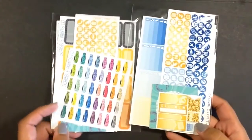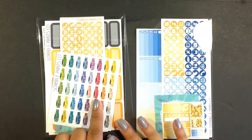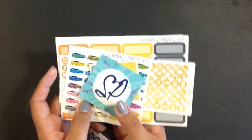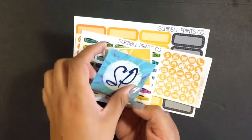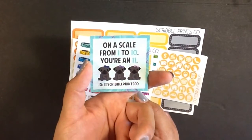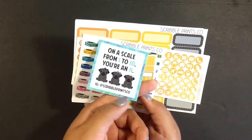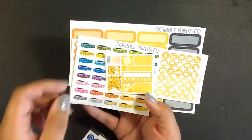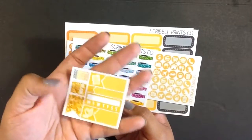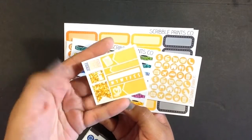The first shop I'm going to start with is Scribble Prints Co., and I have two orders here, October things and November things. We're going to start with October. The first thing right on top is a little note card that says SP, Scribble Prints. On the back it says, on a scale from 1 to 10, you're an 11, with her three puppies and her Instagram listed. Then we have the little freebie, which is the October monthly colored things, a little planner and a flag.